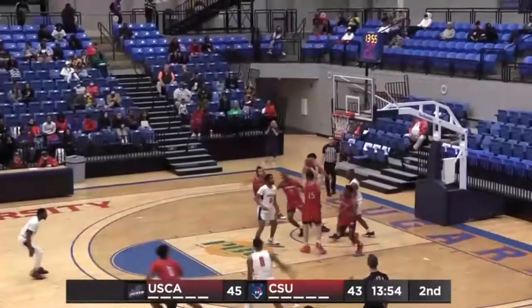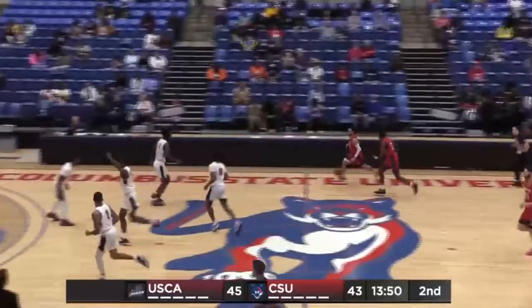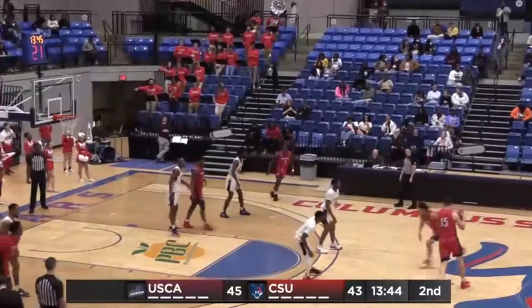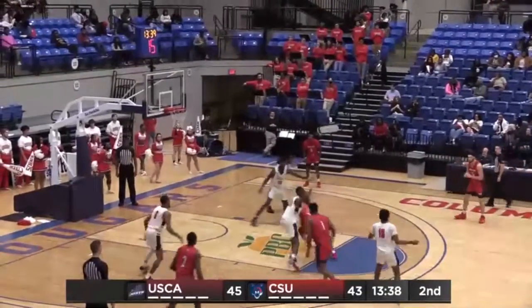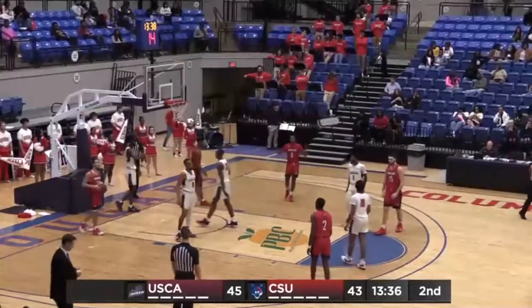Langston Gaither for 3. No, right wing. Rebound goes to the Pacers. The Cougars are down by just 2, and Langston Gaither, averaging 18 points, is yet to score here tonight. But Grant Howard is stepping up and picking up the slack. A drive into the paint and a foul on the floor on Nelson Haskett.